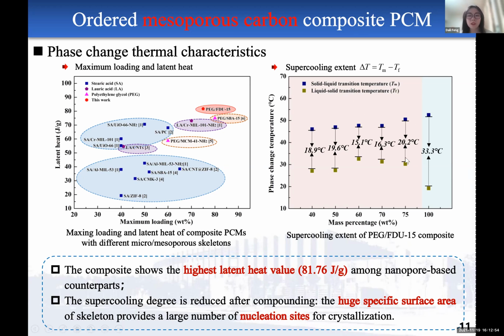After compounding, we see the supercooling was reduced from 33 degrees C of the pure PEG to less than 20 degrees C. Okay, this is a common advantage caused by the skeleton introduction, because the huge specific surface area of the skeleton could provide a large number of nucleation sites for the PEG to crystallize.